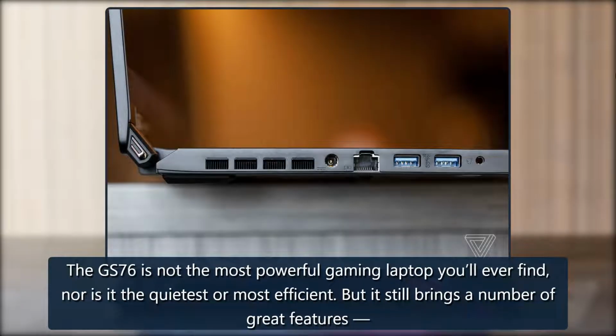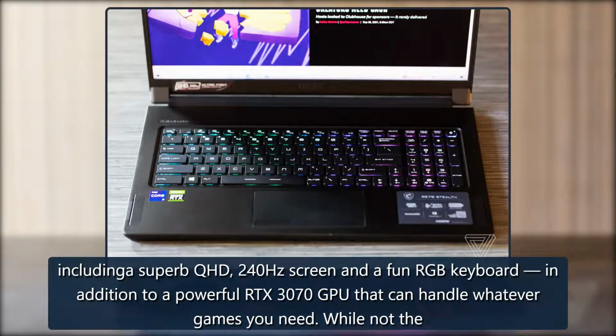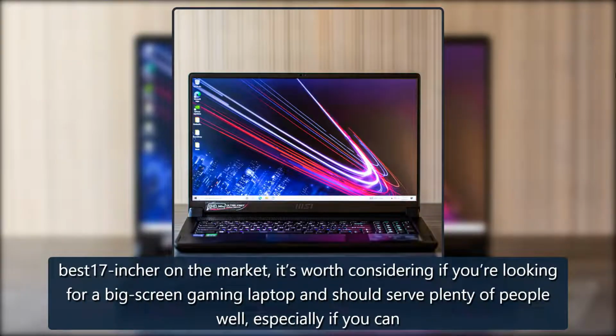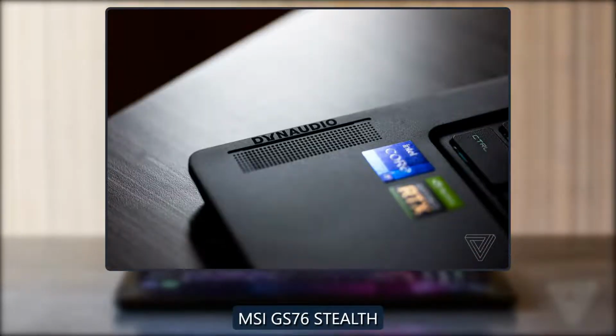But it still brings a number of great features, including a superb QHD 240Hz screen and a fun RGB keyboard, in addition to a powerful RTX 3070 GPU that can handle whatever games you need. While not the best 17-incher on the market, it's worth considering if you're looking for a big screen gaming laptop and should serve plenty of people well, especially if you can find it at a discount. MSI GS76 Stealth. Verge score: 8.